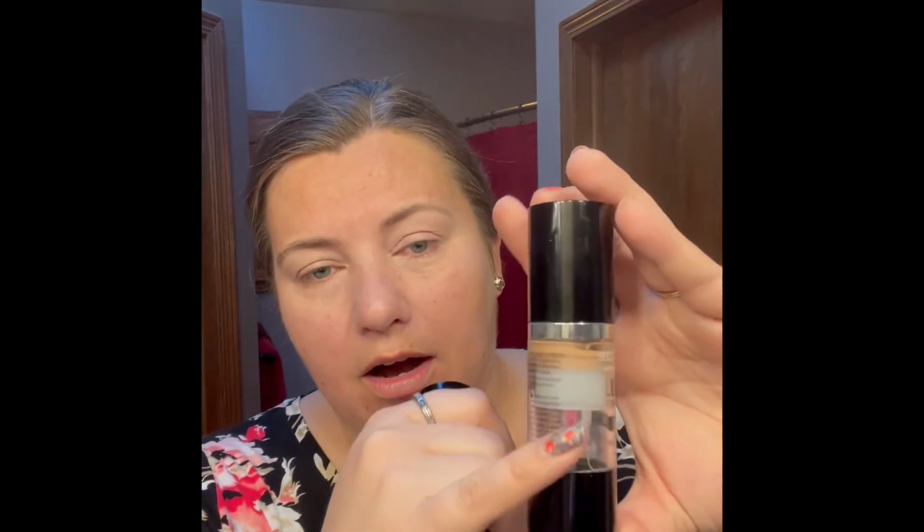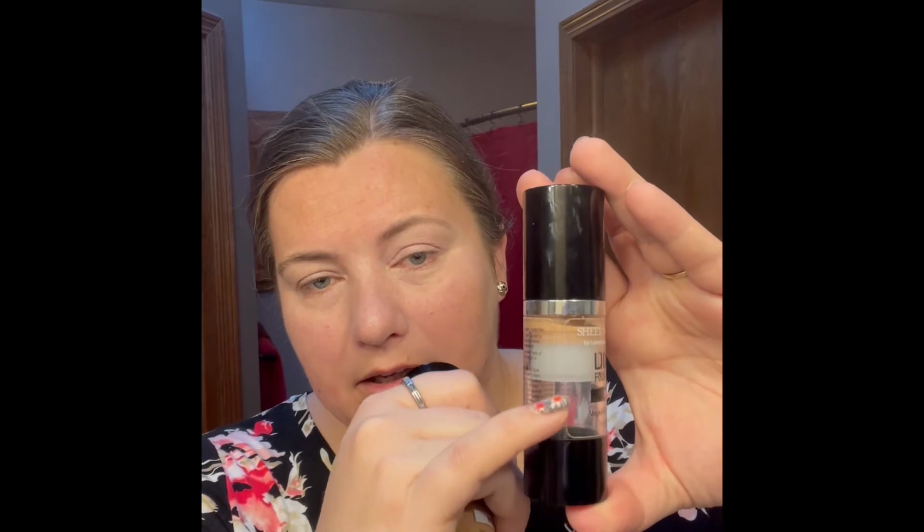Look at how the bottle has been scraped. This is called a vacuum pump, and I want to show you really quick because it can be confusing. When you take your top off, there's no straw. There's no stem to it. It actually uses the power of vacuum, and it pulls up this little mechanism at the bottom, which pushes up the makeup, keeping it at the top of your jar.